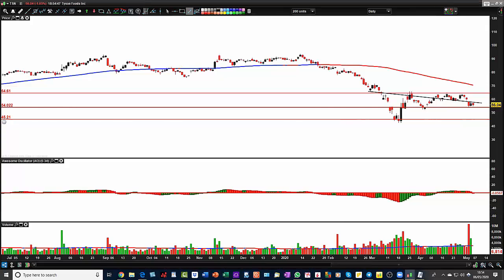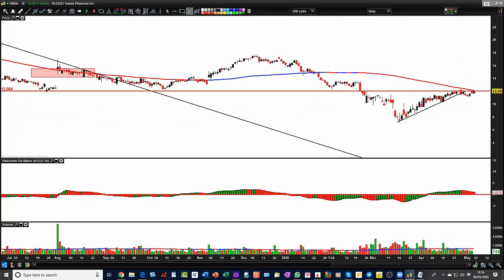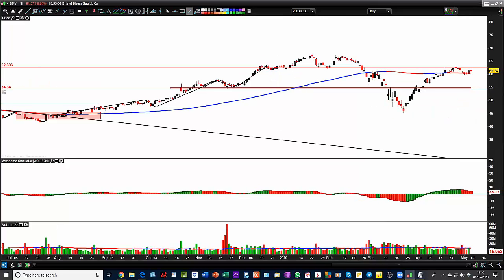Quick whiz through some others. These are all too high. That's hitting resistance. I need a dip on that one. That's VNDA. Where's Bristol Myers Squibb? It's hard scanning for stocks at the moment. Some of the good stocks need some deeper pullbacks and so on.